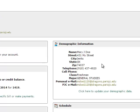This is the main page of Campus Connect. You will notice at the top is your dashboard. Anytime you click on Dashboard when you are inside Campus Connect, it will bring you back to this main page. Under the registration link, you will see that you can choose from course availability, where you want to look to see what courses are available for you to sign up for. If you are eligible to register online, this is where you add and drop classes prior to the first day of the semester. You may also view your current schedule.